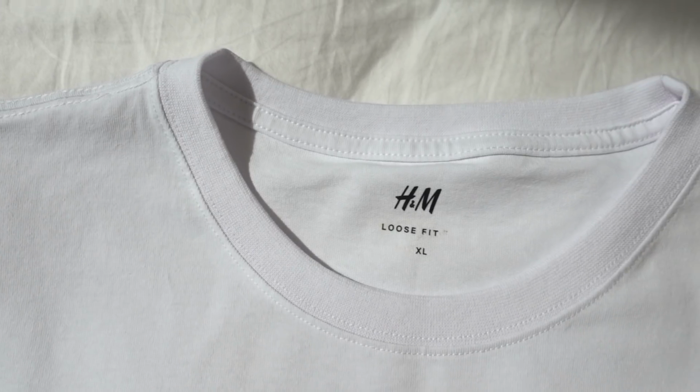Next up we have H&M, and I chose the loose fit one, which was $14.99. The only thing is they ran out of my size, so they only had extra large left, but I bought it anyway so I can show you guys. Before you see the next clip, I'll just let you know the t-shirt is very oversized on me. It's like pretty much like a dress, but I actually really like the way it sits on the body.